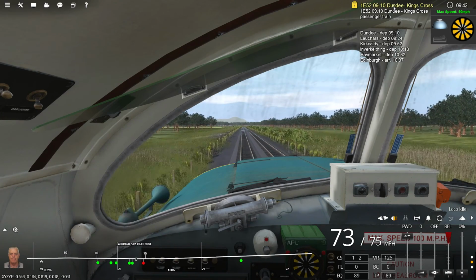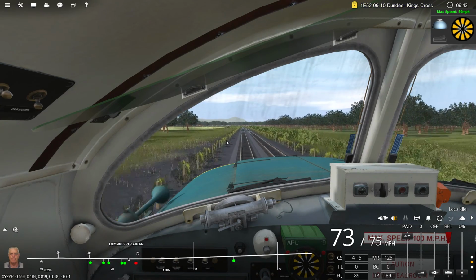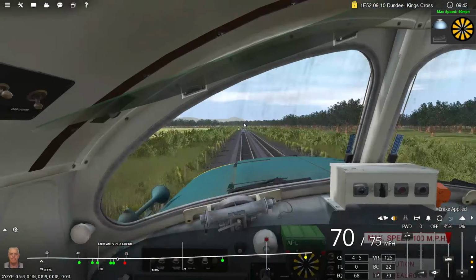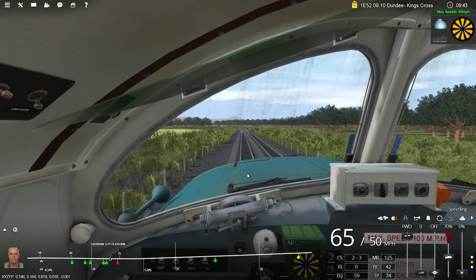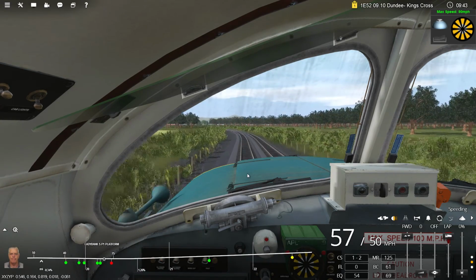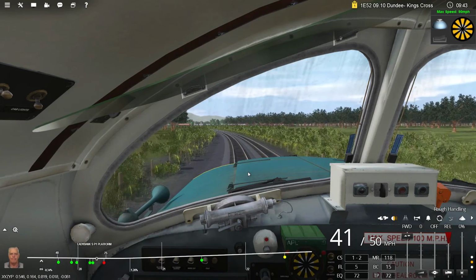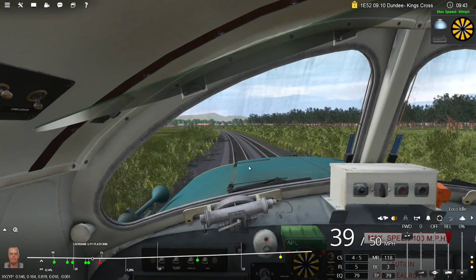And when are we supposed to be at Kirkcaldy? Departure 9:52. Start braking down into a 50. Massive braking. I'm not going to make this one. I know. There you go. Oh, we're braking further down to a 40, but that's fine. We've actually slowed it down to 40 here. That was alright.